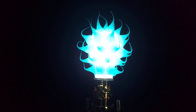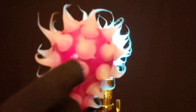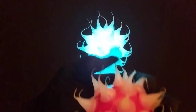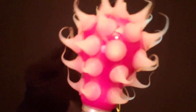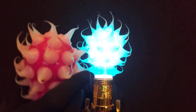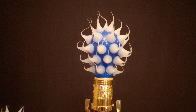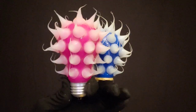These bulbs have silicone spikes on the bulb to look like a sunbeam. You can see the spikes right here. And they're silicone. And you can kind of touch them. And they move. So they are a colored light bulb. Let me turn off the blue one. You can see that. Pretty neat, pretty cool.